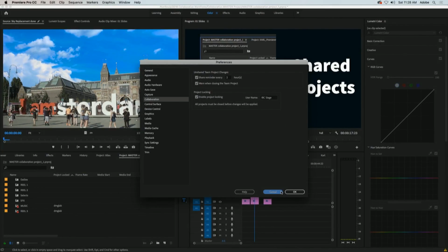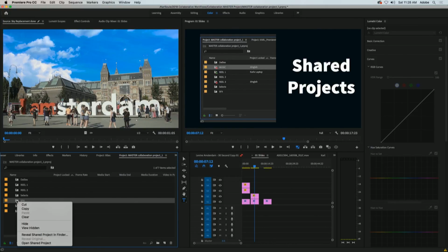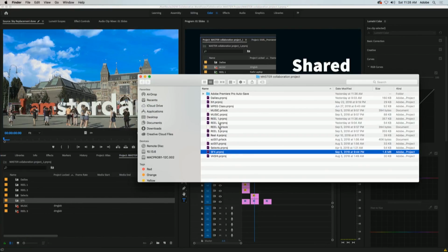Each of these folders that you see within the project are separate Premiere Pro projects on disk. So if I choose to reveal this in Finder, you can see here are all the Premiere Pro projects that make up part of this master project.